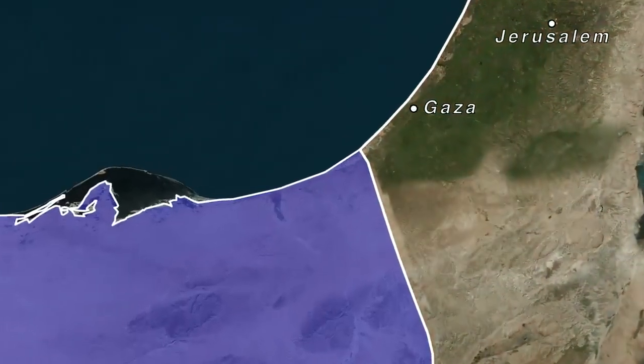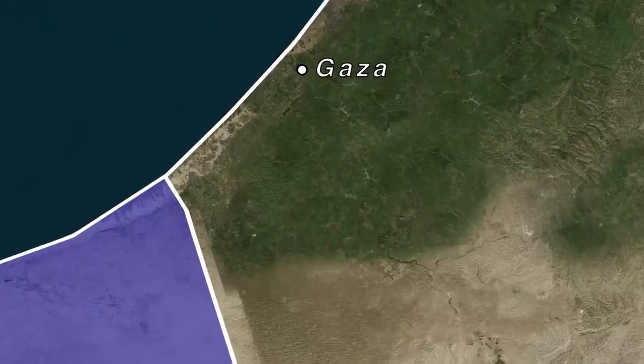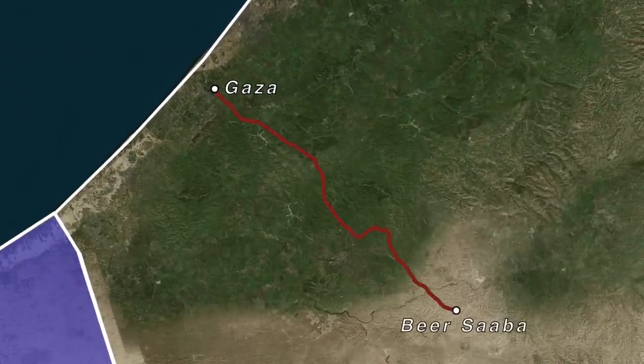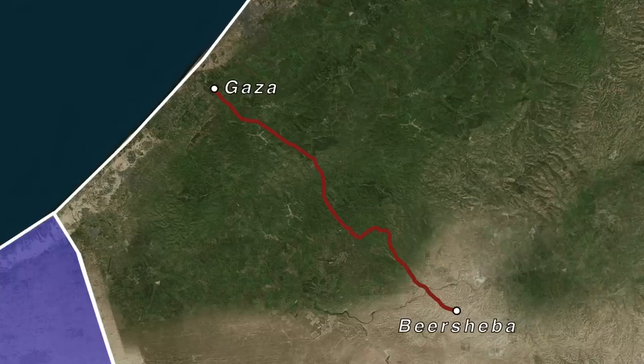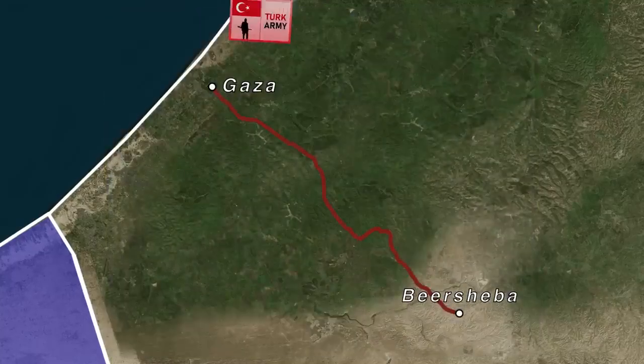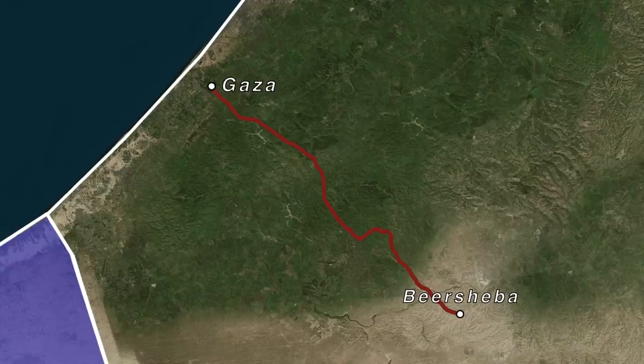For the EEF to accomplish their mission and drive the Ottomans out of Palestine, the well-fortified city of Gaza and the defensive line that links it to the town of Beersheba must first be broken. After 2 failed attempts, the EEF is under pressure to continue the advance. Fighting on horseback in the scorching hot Palestinian desert is thirsty work, and the city of Gaza has been resupplied by additional Ottoman forces. Time is of the essence.